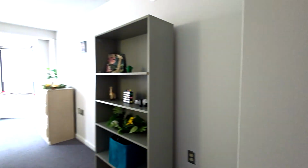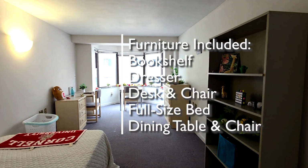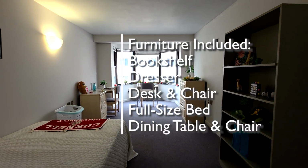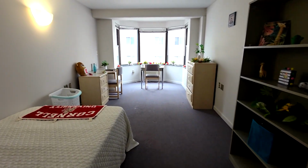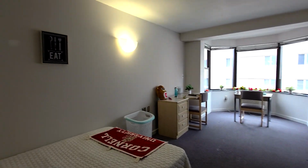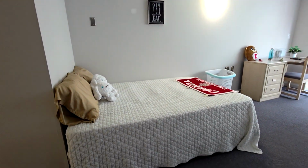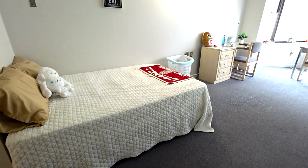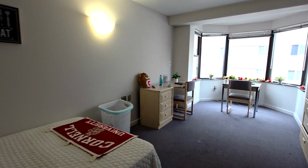The apartments will always be furnished. You'll have the bookshelf, the dresser, the desk and chair, the full-size bed, and the dining table. We really want to take a look at this extra space, so let's go on through. I do like the bed in this position over here against this wall as we enter the apartment. You can, of course, move the furniture around however you like within the unit.